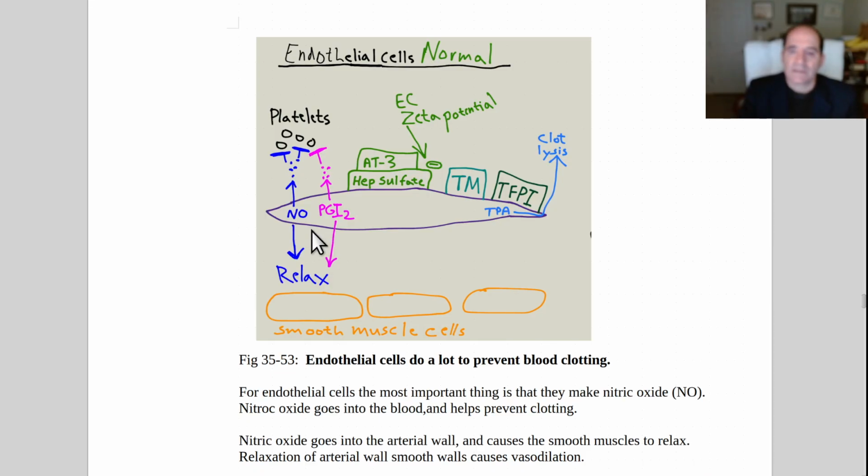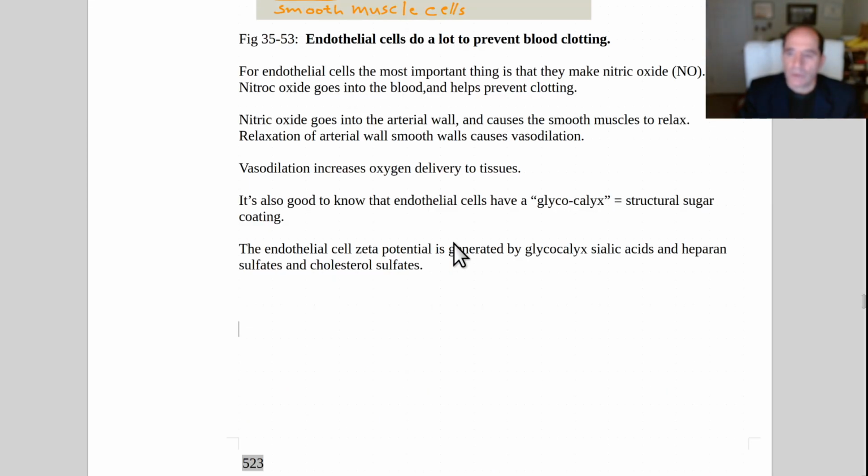So that's the main thing. Like I said too, you have heparin sulfate, glycosaminoglycans as part of your glycocalyx, sugar coating, if you will, on the wall of an artery, and you'll have antithrombin 3. This would be generating a negative endothelial cell zeta potential. That's a normal endothelial cell. Now this endothelial cell gets confused when there's abnormal flow, and it'll shed some of this antithrombotic stuff. And then it'll express prothrombotic molecules and be more prone to clotting.